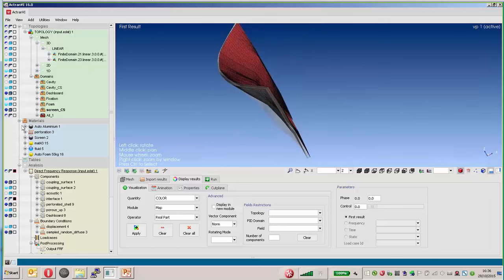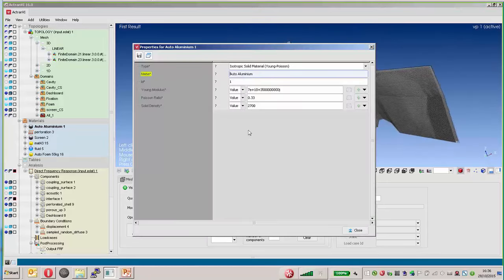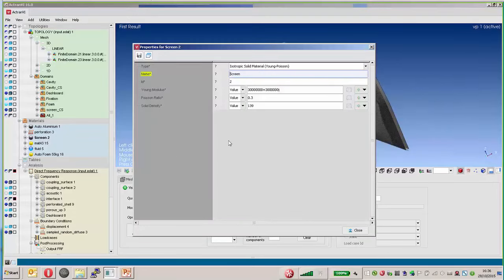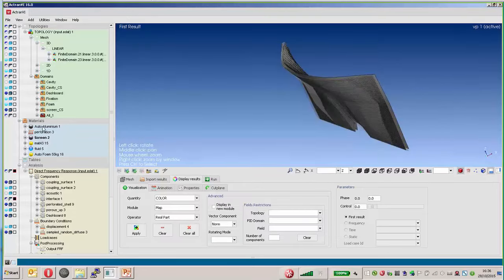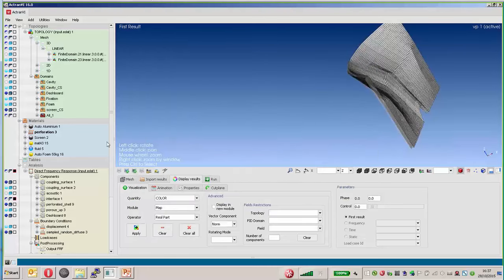This is all concerning the topology and the domain and the mesh. So we can go through the materials that are here. So we have, first of all, 2 isotropic materials, the aluminum of the dashboard. If we open and check the properties, we will have the Young modulus, the Poisson ratio, and the solid density. Then we have also the screen layer that is described by an isotropic material and a perforation material. In the perforation material, we will find all the description of the perforation, so the radius of the perforation, the thickness of the plates, the perforation distance, and the geometry of the perforation. Then we have also some porous materials that have been imported directly from the exported files provided by Alphacell, for example.